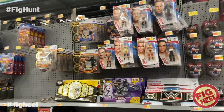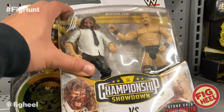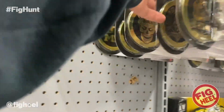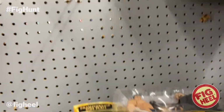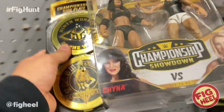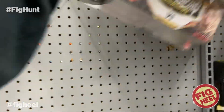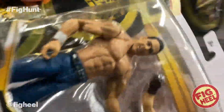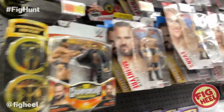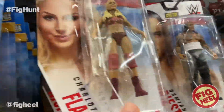All right, so first stop was my local Walmart. Got here, no AEWs in sight, but they did have the new Championship Showdowns of the Attitude Era ones and the set with Cena, Shawn Michaels, the Street Profits, all those. I'm not too crazy about the Championship Showdown, but I do like 2-packs. I don't think that they really execute it well with these Championship Showdowns. I do like the stands. I know a lot of people don't like them. I like them, but I don't know. I'm just not too crazy about the line.